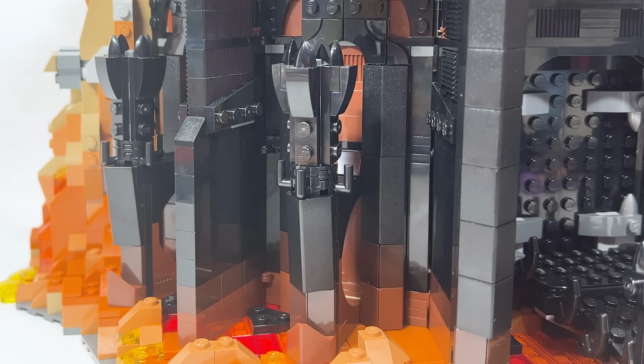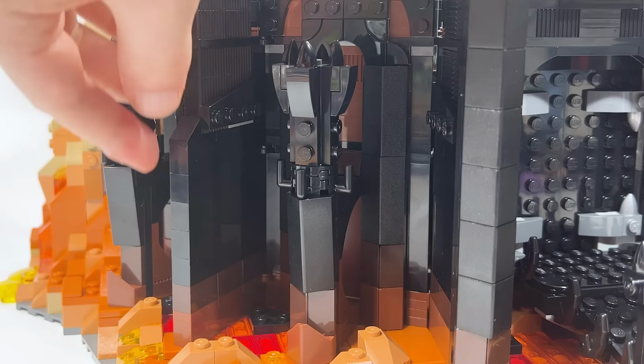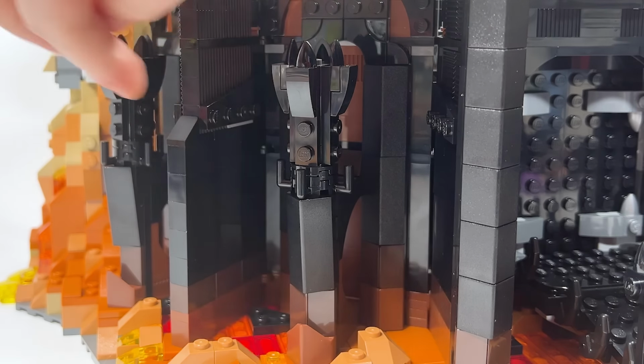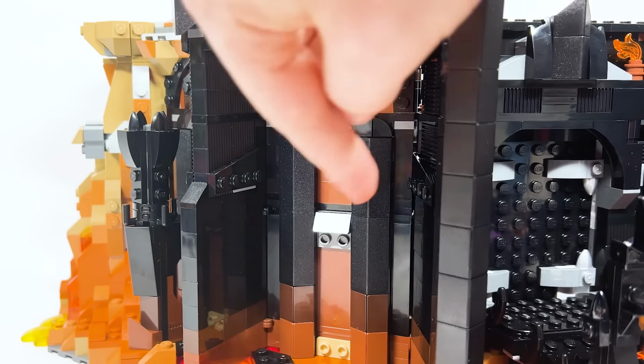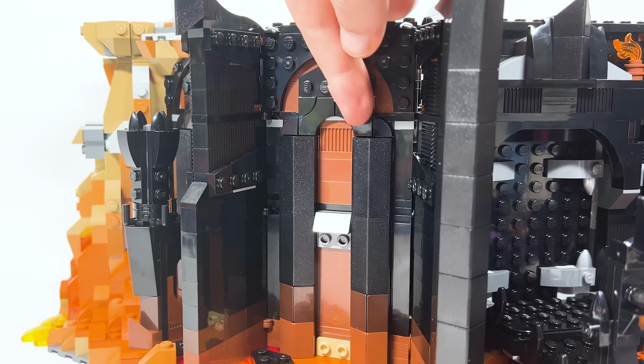You do repeat this a couple times here on the ground floor, and I think it looks great with all the different spikes. I also really love the color scheme. You'll notice closest to the lava, it's reddish brown, then it goes dark brown, then it goes black. All right, we'll take the whole arch off to reveal this whole section over here, which, again, this detailing just looks really nice.